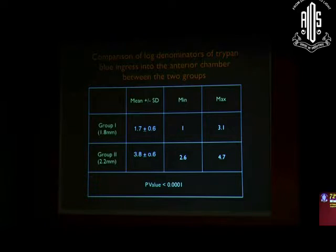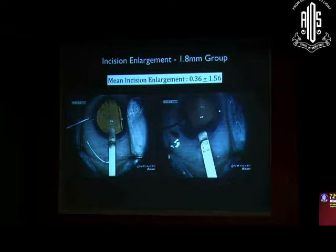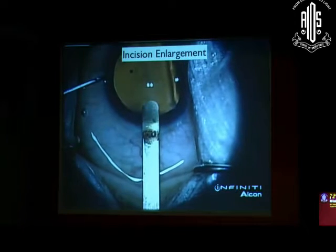Now this is a table showing the analysis. Group 1 being the Samaresh and group 2 being the Infinity group. If you notice, the values are in log units. So a higher log unit means a lesser amount of trypan in the patient's eye. And here we can see the group 1, or the 1.8mm incision, has significantly higher trypan ingress as compared to a 2.2 incision. Also, if you look at incision enlargement, the incision enlargement was higher in the 1.8mm as compared to a 2.2.